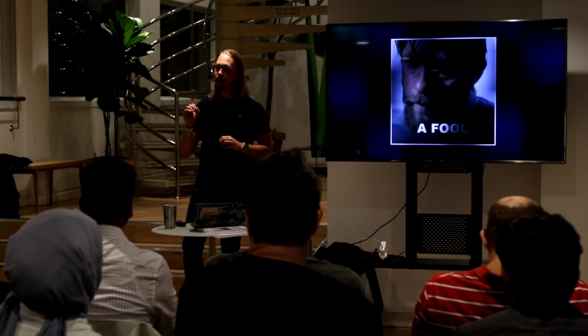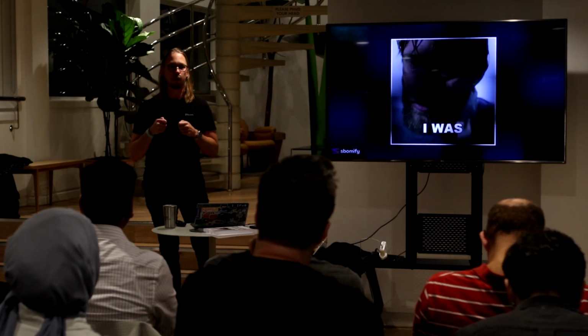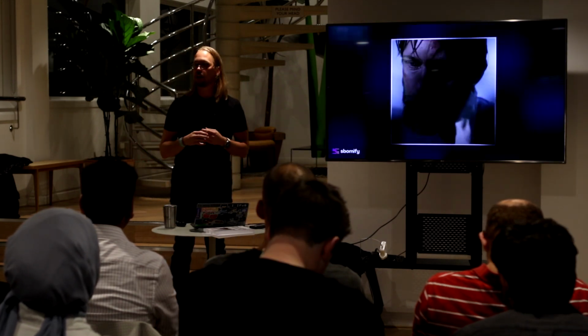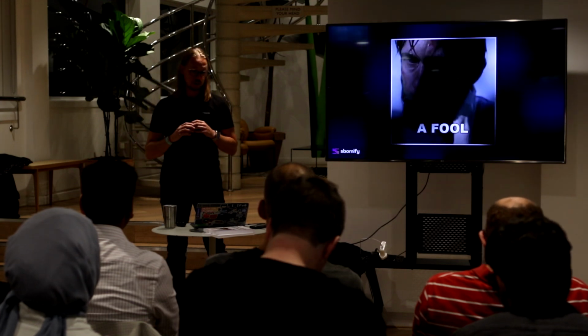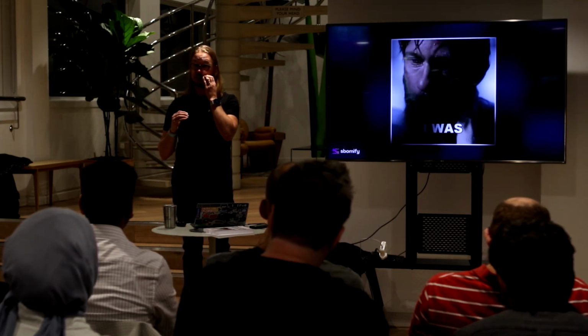And there is something called the NTIA minimum elements, which is kind of a gold standard for what an SBOM should look like. And that's what a lot of the regulation calls for, that you should be compliant with the NTIA minimum elements. So that was the bar I was trying to reach. But it was not easy to do that.